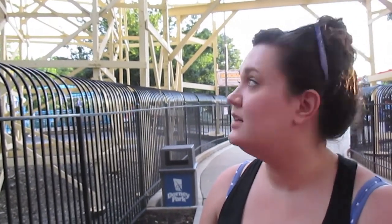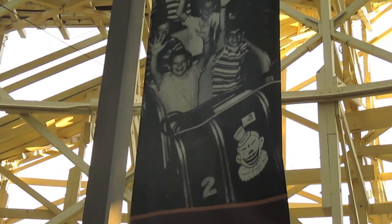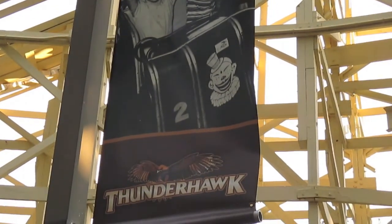Here we go. Just in case you had any doubts about Thunderhawk being an old-timey ride, look at this scary clown on this old... Look at that. Oh, God. Those kids are all like... Sorry. No thanks. I'm looking at local color right now. Ooh, my favorite color is local.